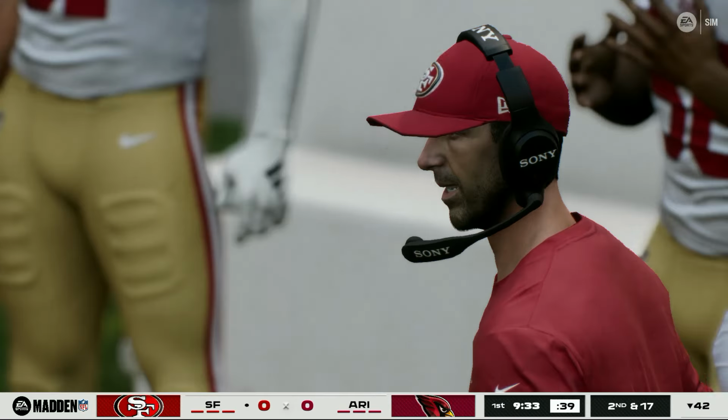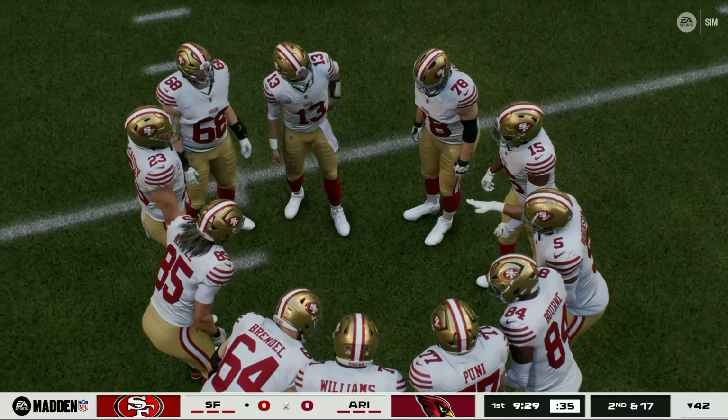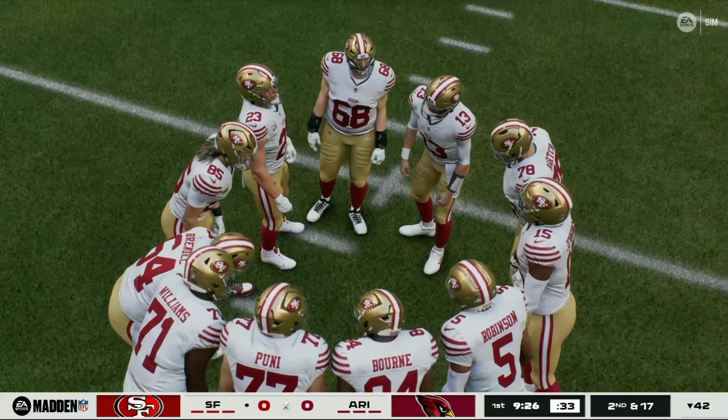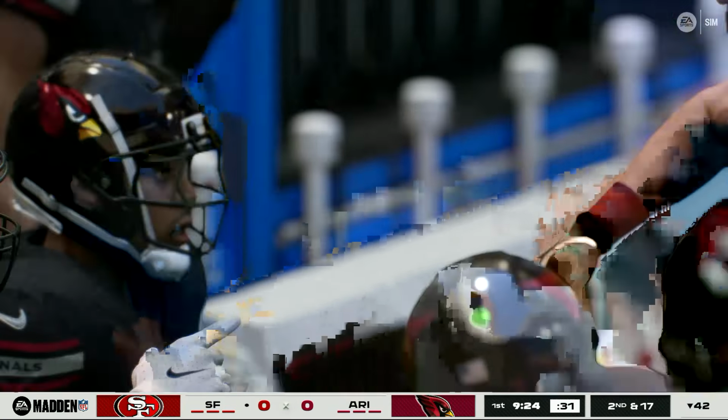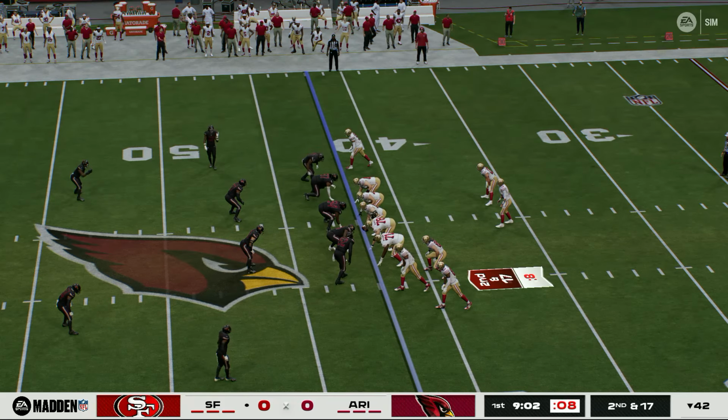And now we're seeing the game kind of go back and forth. Each team trading blows, trying to establish control over the other. Nice chunk play on the previous play. The defense responds back with a sack, and we're going to see which team can establish a little bit more of this control as the game unfolds. Work to do now as they come up on second and long.